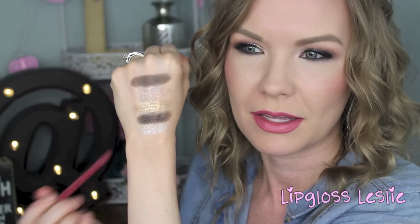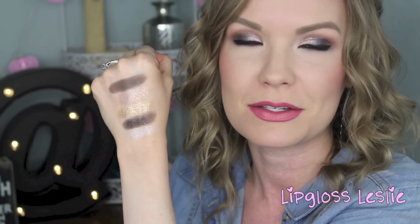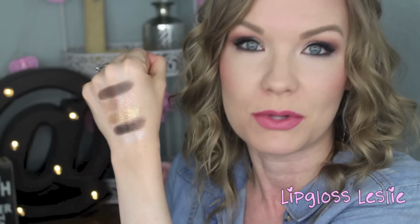This one, when you first go to swatch it, it almost feels very dry and kind of hard in the pan. So it's a really weird texture, but then you look at the swatch and it's beautiful. It's like a silver with just iridescent rainbow sort of glitter. It's a really pretty shade. It's just a strange texture. So if you can make it work, it's really beautiful. It's just a little more high maintenance again.